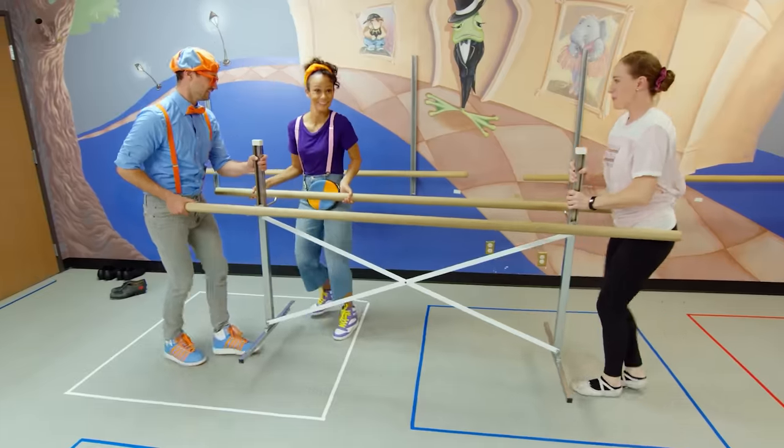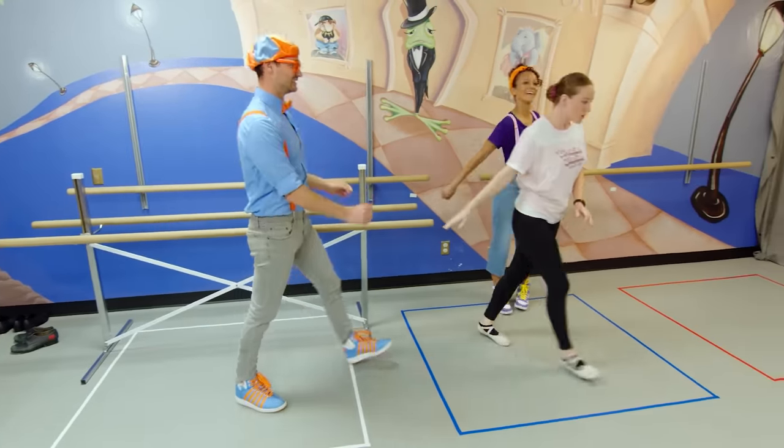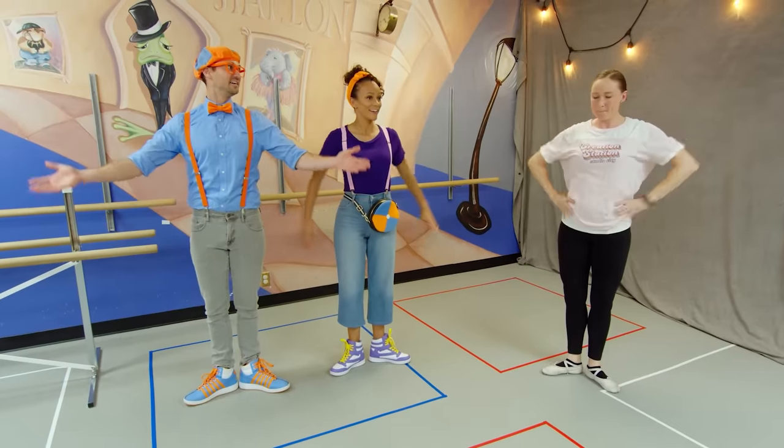Okay. Thank you. There we go. You got enough space there? Yep. Perfect. Okay, we're going to stay in that first position. Feet are together. Toes are open. Let's push our hands on our hips.